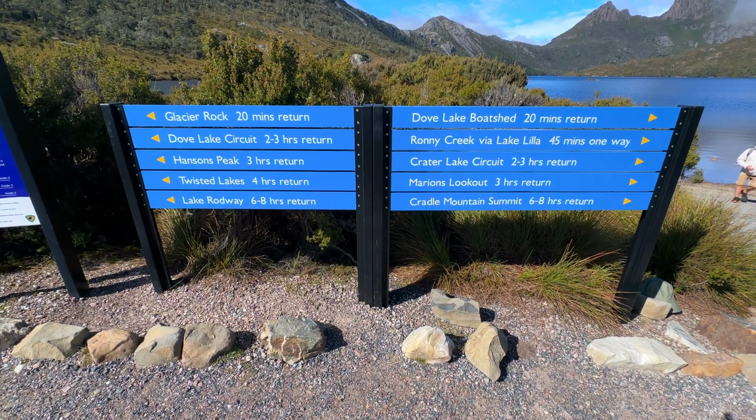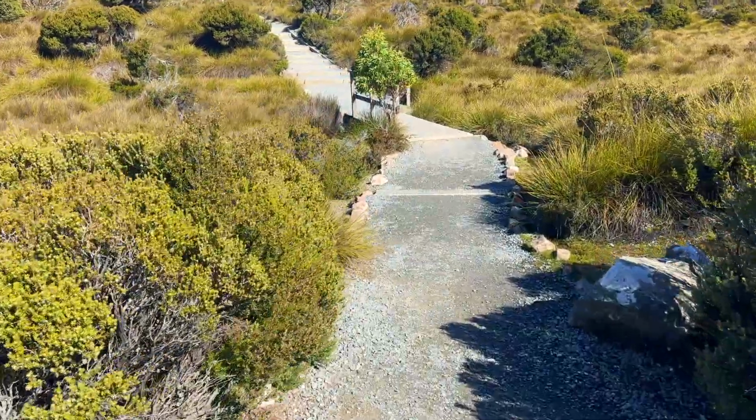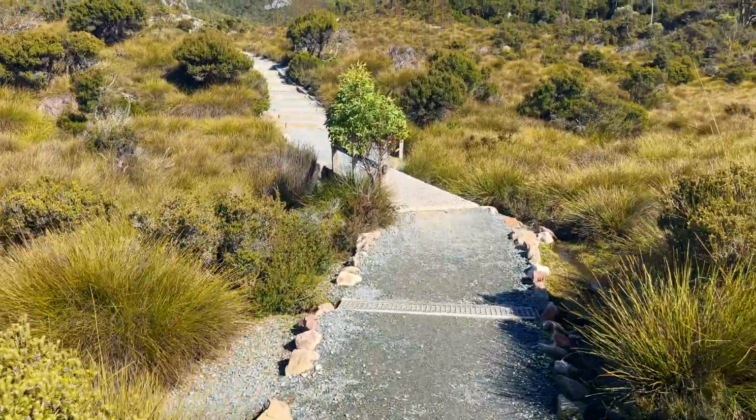Welcome to adventure country. This is where the rugged tracks take you on the journey around Cradle Mountain. You can do a number of hikes. Some of them go for kilometers. The biggest one, the Overland Track, goes for about 85 kilometers. I'm opting to go to the boat shed, which is not too far, about 20 minutes up and 20 minutes back as my first hike. And along the way, we'll look for the wombats that live amongst this dense shrubland.